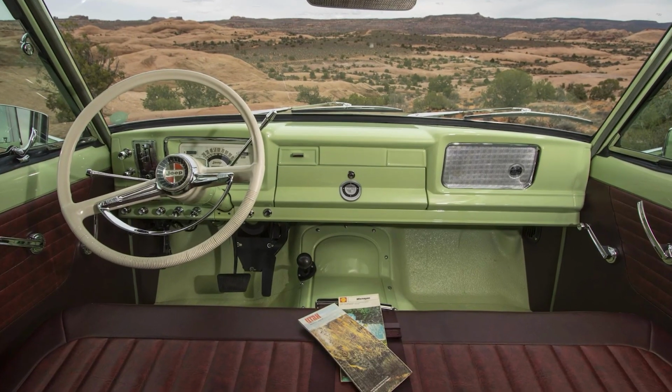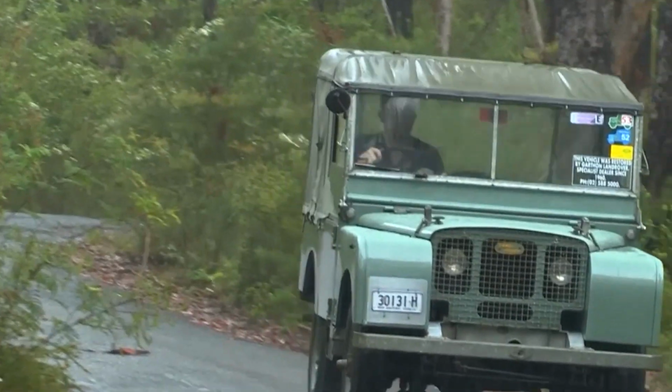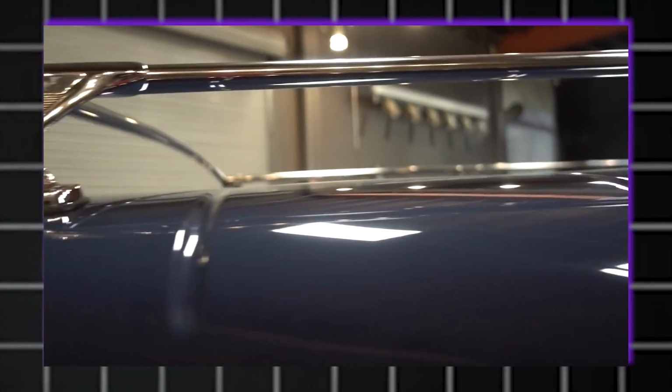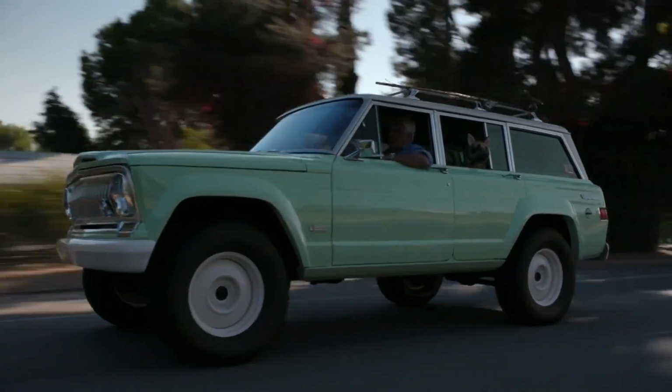Big interior space, loads of cargo room. Suddenly, families and adventurers both had a reason to want one. These two pioneers didn't just show what SUVs could be, they set the tone for everything that came after. The idea that a car could be tough enough for the wild, yet smooth enough for the suburbs, that was new, but people loved it.